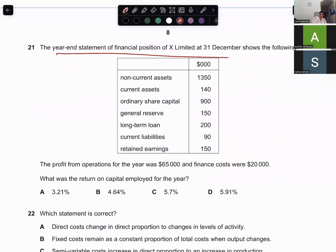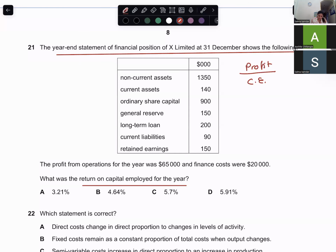The year-end statement of financial position is given. You have to calculate the return on capital employed. Can you give me the formula for ROCE? Profit before operations upon capital employed into 100. Okay, capital employed means what? How do you get the capital employed here? Own funds plus borrowed funds.